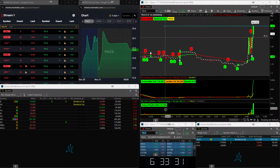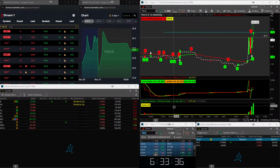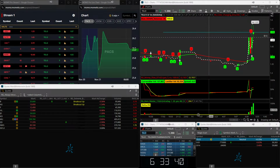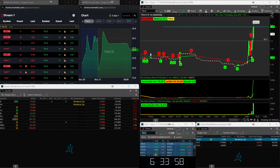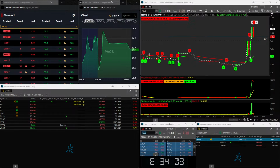Hopefully they'll keep pushing it here. Got two green labels occasionally, but they keep flipping back to yellow. A lot of sellers up here. Too jumpy for a safe trade, in my opinion. It may keep going. You never know. I don't predict them. I just watch them. TELO. $1.60 now. And right back down.